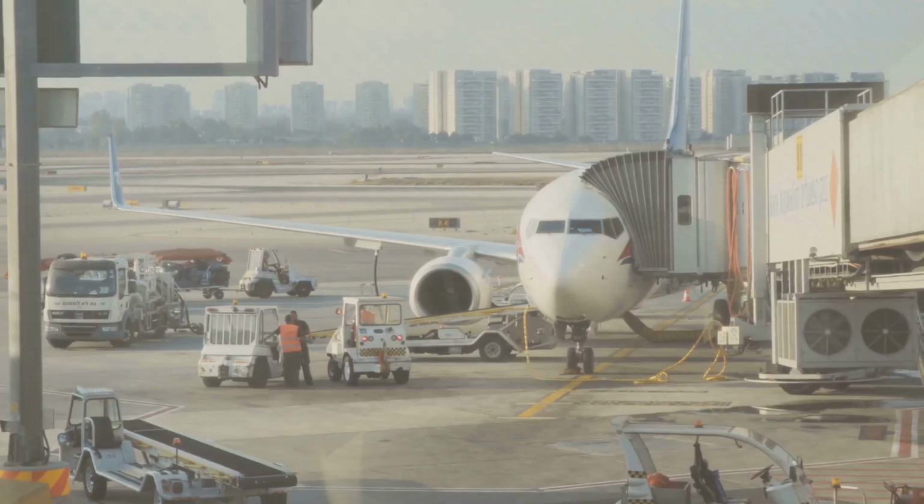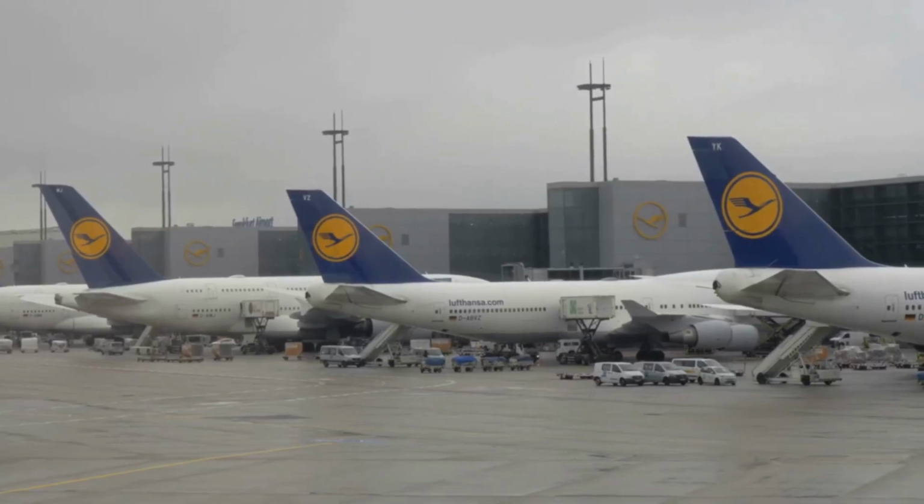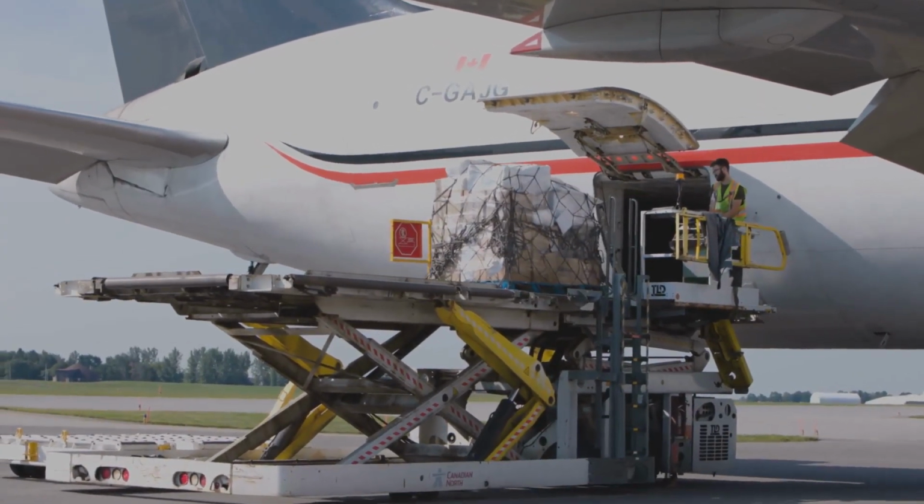For example, let's say a plane in Jakarta suddenly has a faulty hydraulic pump. You might have to fly that part in from a pool in Frankfurt and do it within just a few hours. That's real-time logistics in action.